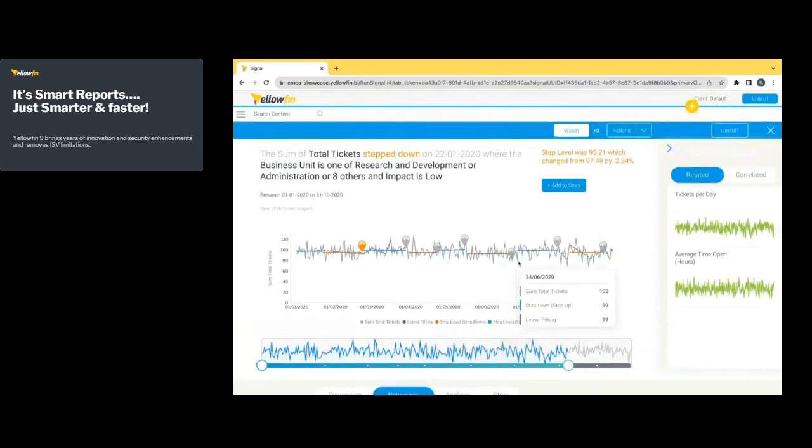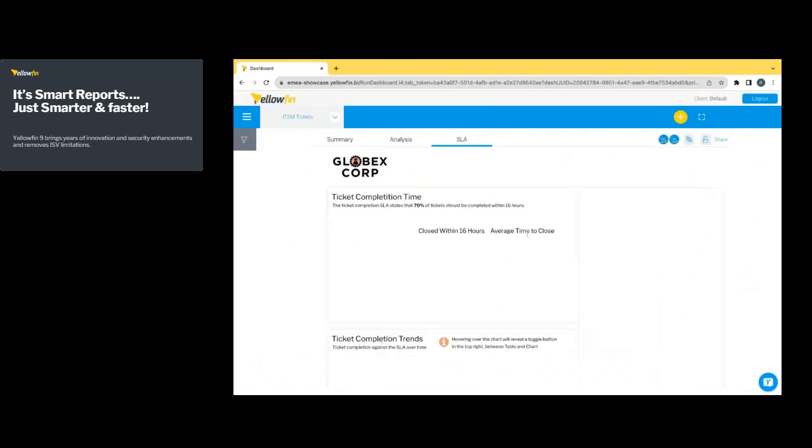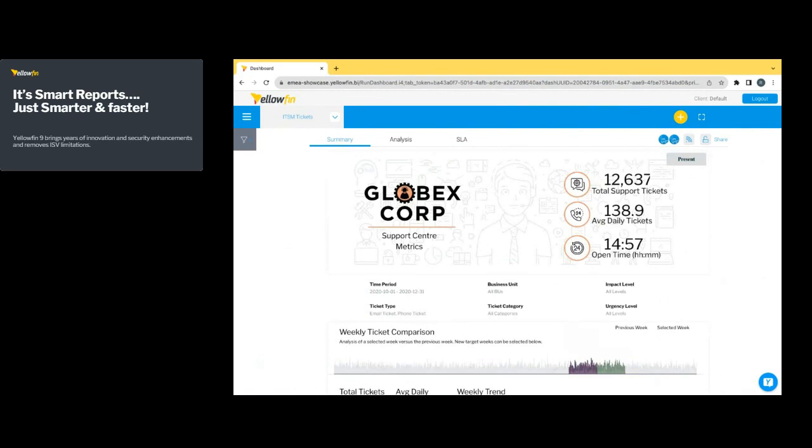Lots of interesting stuff. So we won't dwell on it too much at this point because that's just one of the many features that we've got in Yellowfin 9. But it's a really interesting thing for looking at the insight in your data that you might not otherwise uncover. So coming back to the dashboard, obviously a dashboard gives you lots of information. You can explore it as you see fit. Your users can explore it as they see fit.